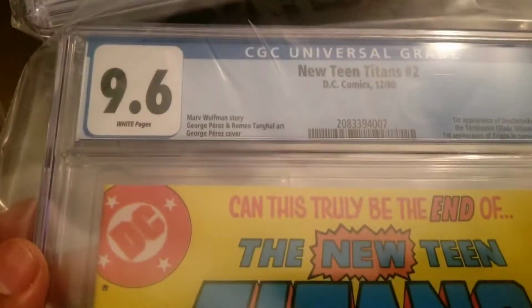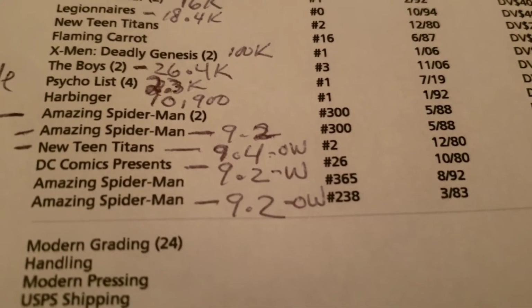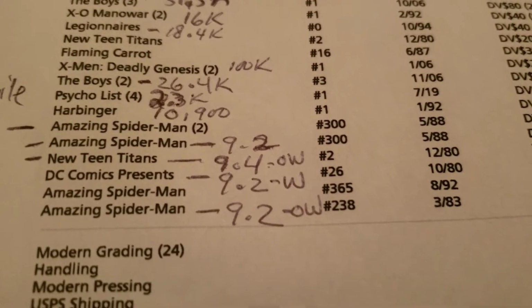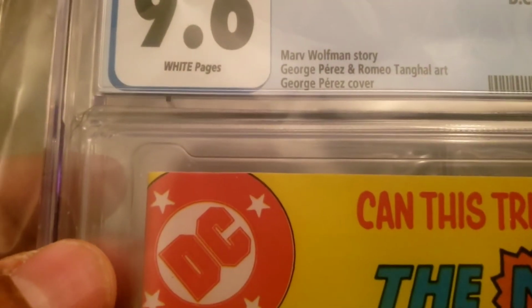And the last book. Very, very nice. New Teen Titans number 2. That one was a 9.2. No, I'm sorry, 9.4. That was a 9.4. New Teen Titans number 2, 9.4 off-white. Turns into a 9.6 white pages.